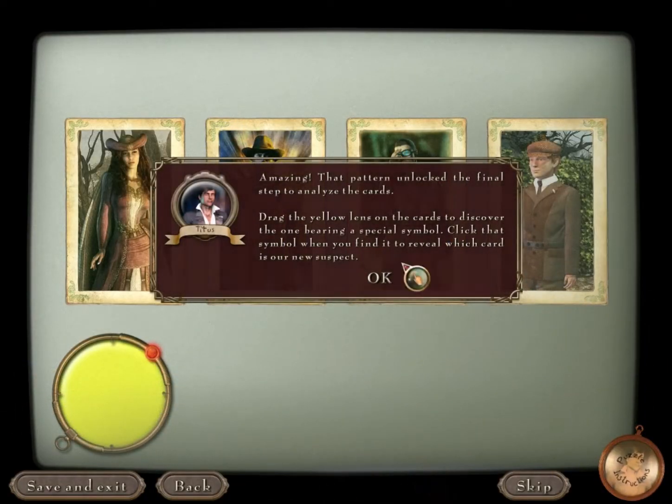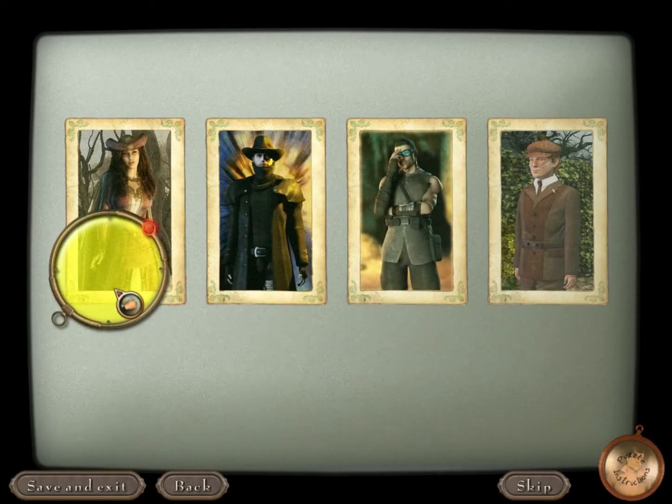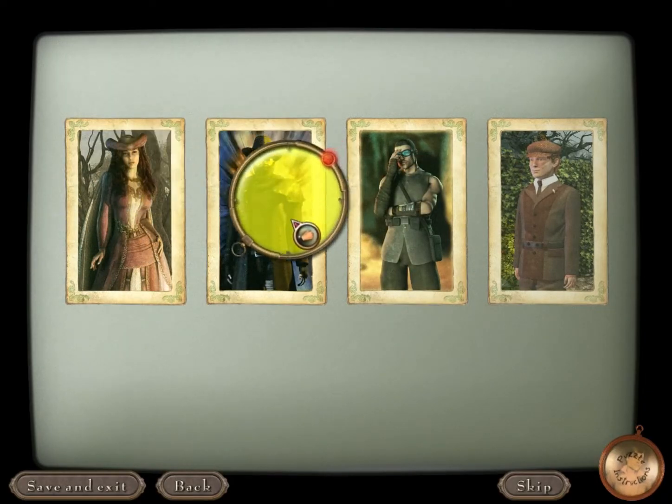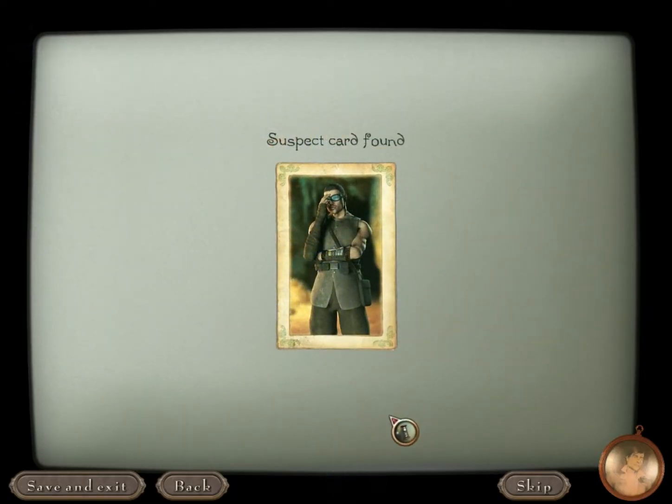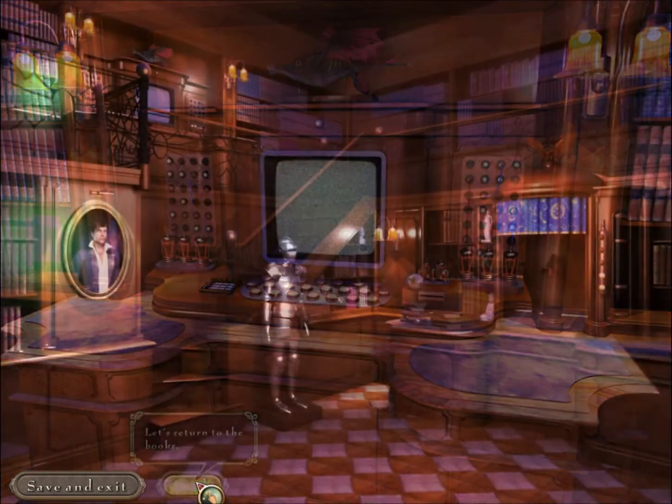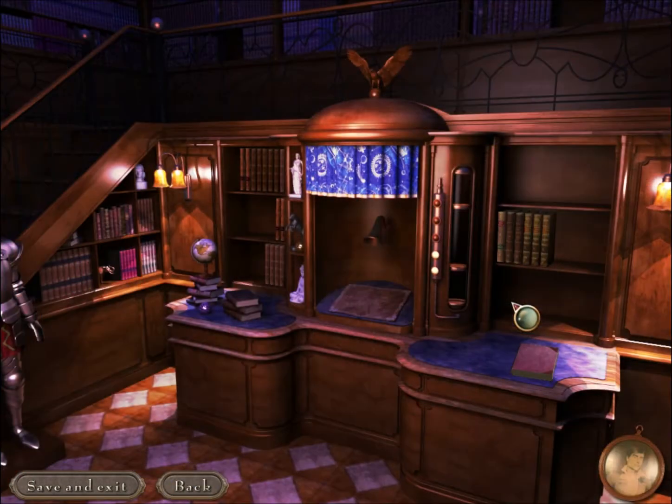So who's our culprit this time? Not you, Rapunzel. Aha! It was the time traveler. Ha! Suspicious fellow. Okay, next set of books.